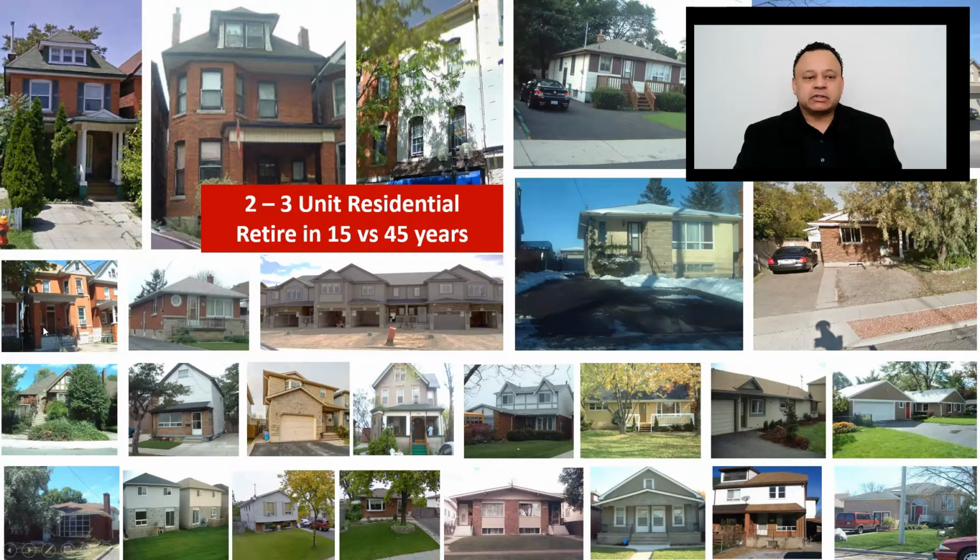I've had triplexes. I've also had the war homes, the 1950s, 1945, 1950 homes. I've had the 1960s, 1970s, 1980s properties, as well as townhouses that I've had to rent out, including duplexes, side-by-sides, and the like.